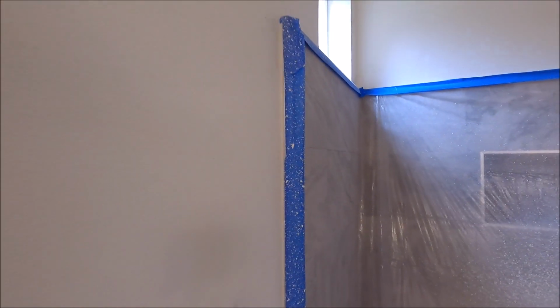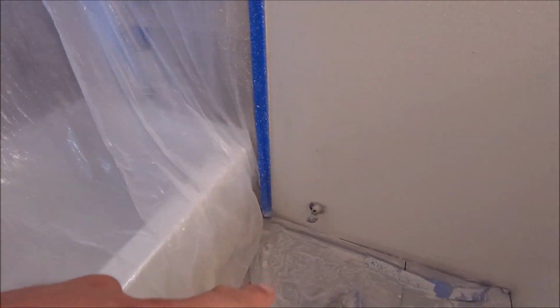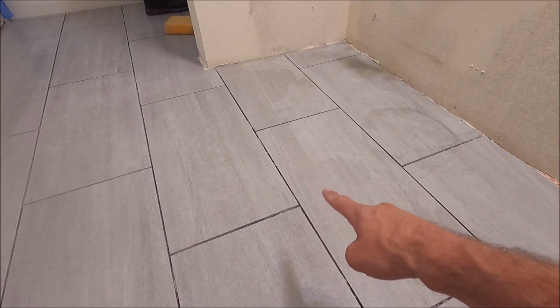Our client will be painting the walls, but again, install shower head, trim kit, install toilet, bring that vanity up, install the two faucets, grout this floor, and of course install our baseboard. That is the plan for today. After that, we're getting darn close to finishing this project. Time to get to work, guys. Time to grout this floor.